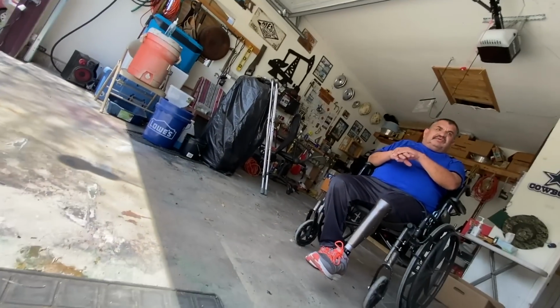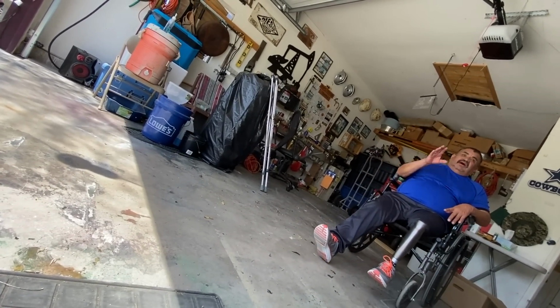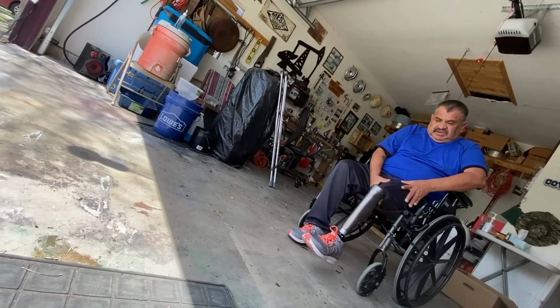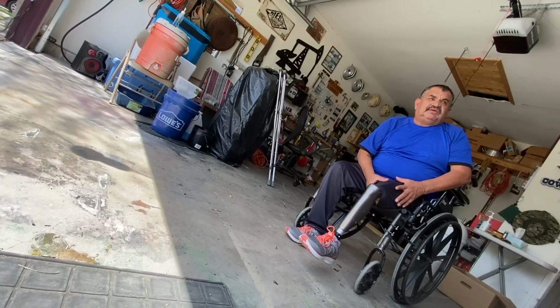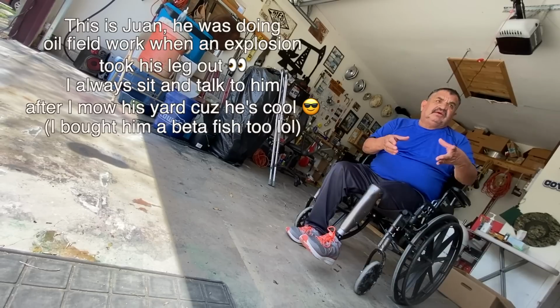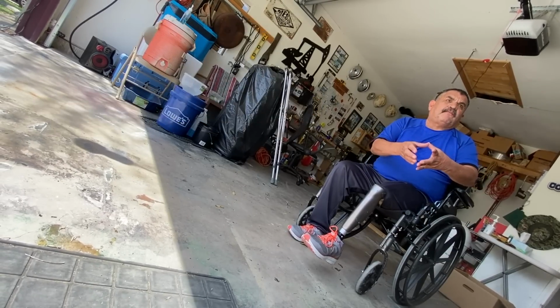If I get my settlement, big settlement and medium. I don't want a big settlement because I want workers to come through. One of these days they're gonna have to get it because my leg is shrinking a little bit. So this one they're gonna make it smaller.